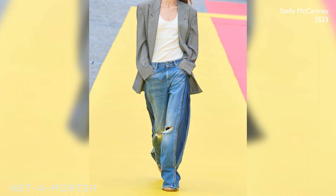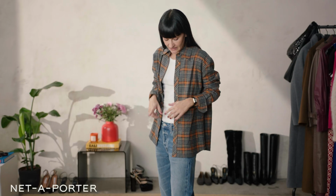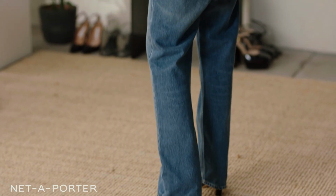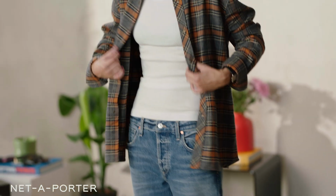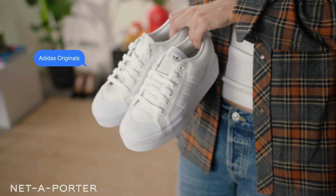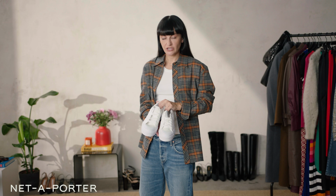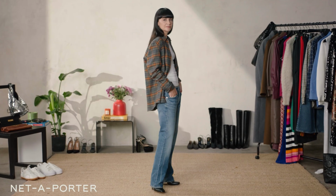Both Stella McCartney and Victoria Beckham have declared that the low slung waist is back, and who are we to mess with those ladies? I'm wearing these jeans with a high-heeled boot because I never want to be too comfortable, but also I like the fact that when they're low slung, they're a bit longer, so you just need that extra height. Or of course, you can wear them with a sneaker, but for Spring/Summer, if you're wearing a sneaker, make sure it's completely white. Again, I'll refer to The Row, who showed sleek white sneakers with lots of their looks for Spring/Summer, and I love these chunkier ones from Adidas.